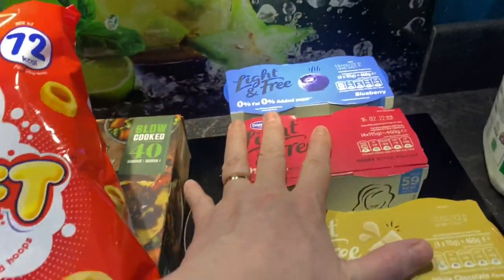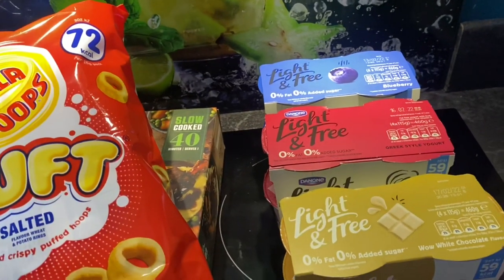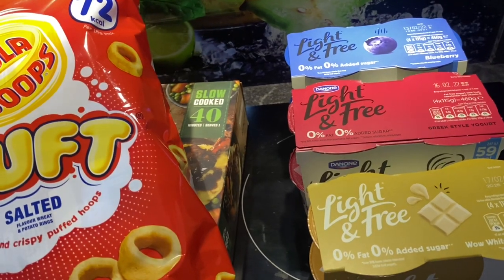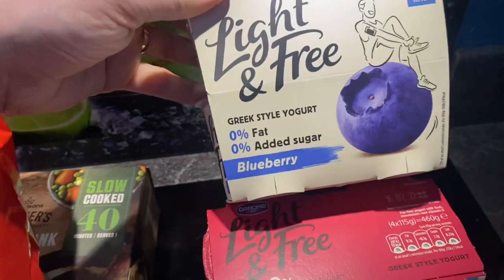There again is a shortage of Muller Lights in Morrisons. I don't know if the whole world is buying them for Slimming World. And it's annoying because it is on the special offer, but there aren't any. So I've picked up the Light and Freeze. I've got some blueberry ones here.